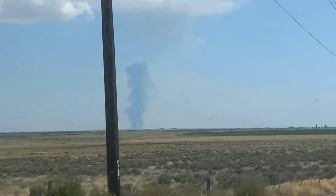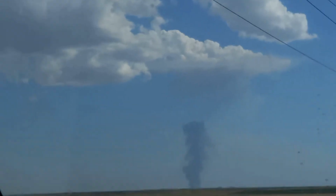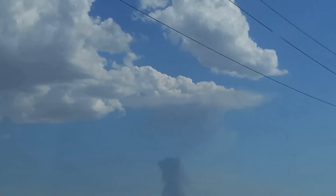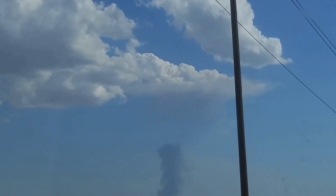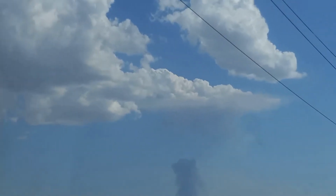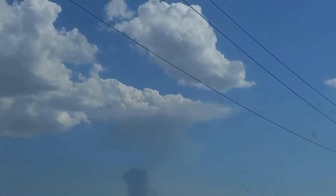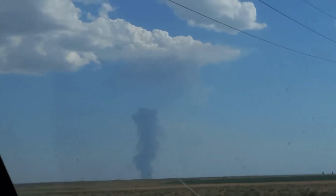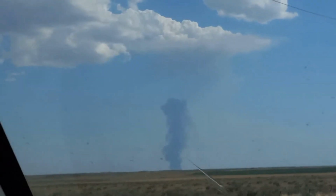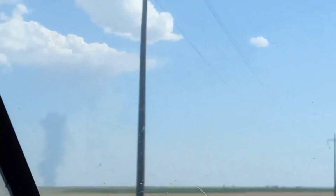And you can see that's a pretty good fire going on over there, a big trail of smoke. But if you look up there, you'll see at the bottom of those clouds, the smoke is puffing out. And it's creating the clouds, which are sitting right on top of the smoke. See that? There you go, that's how it works. I got closer and they're lighting the second field on fire.